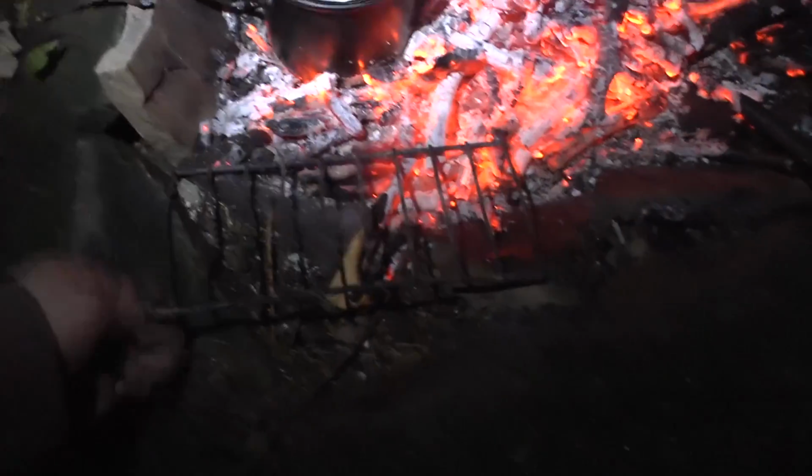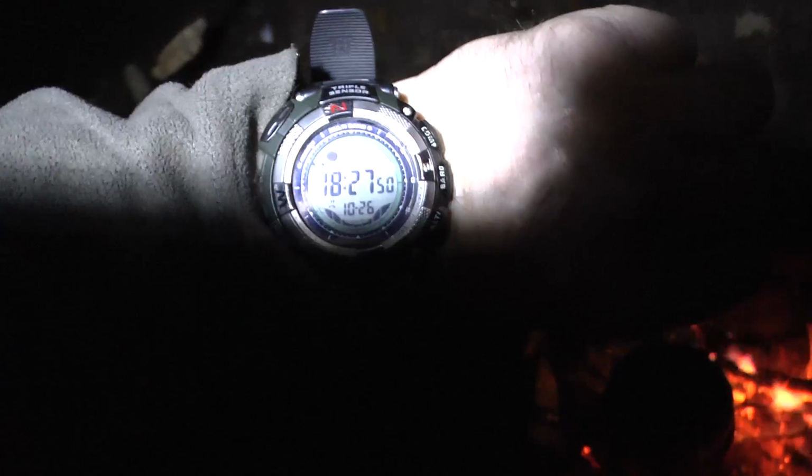There it is. I'll find a couple of stones, and I'll put the grill on the edge, something like that, and cook them chops. Put that on.